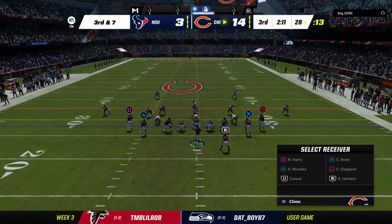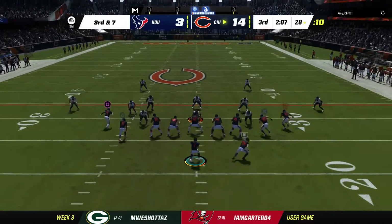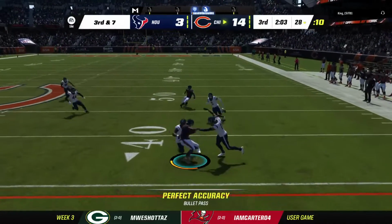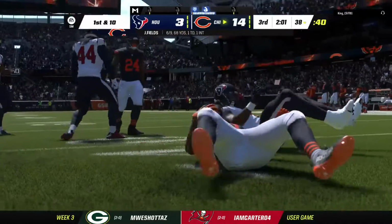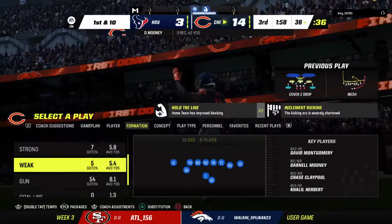And the Texans have an extra defender in the secondary now on 3rd down. Fields now to throw. And this will be caught by Mooney. And he will have the Bears first down as they're able to get the 3rd down conversion.